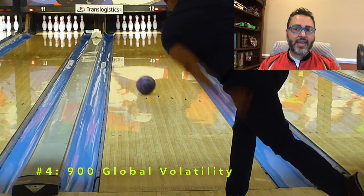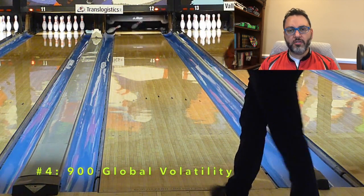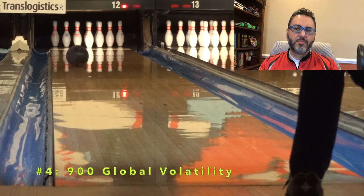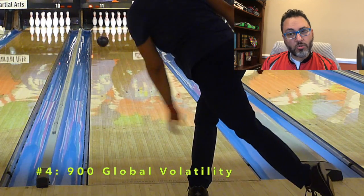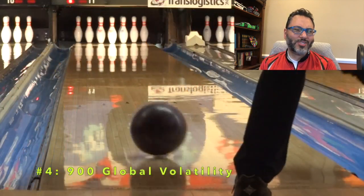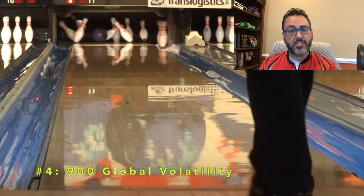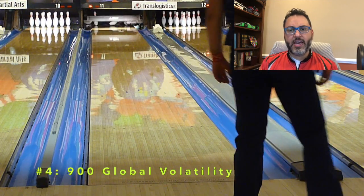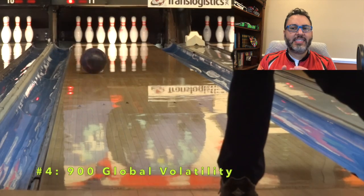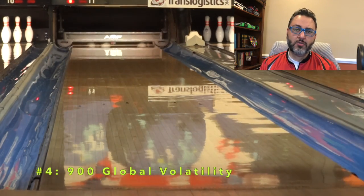Okay, the number 4 ball is the 900 Global Volatility. This is an interesting one. Some might think this ball could fit in the first category as the top of the bag. However, in my testing, this ball is much smoother than those balls. And since the top of the bag in arsenal building, in my personal estimation, should be a strong defined motion, the volatility motion doesn't really fit there for me. It definitely reads before the pattern, but is very slow and smooth down lane. And that, to me, defines it into this category. And it's a really good ball in that regard.